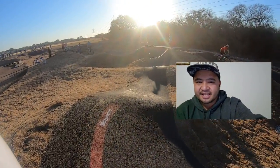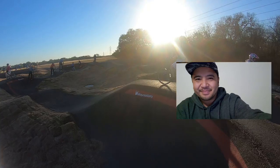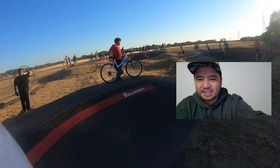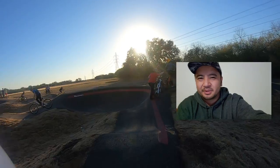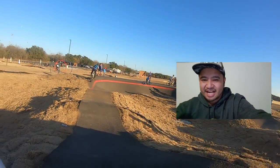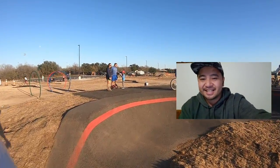So apparently this is called the pump path, because with the up and down motion, you get to build up momentum and just keep going with minimal pedaling. It's kind of fun. You get to kind of ride the wall when you go into the curb pretty fast. It's so cool.